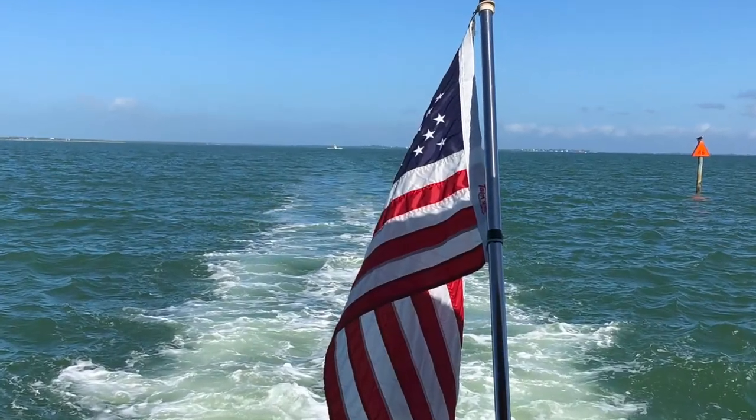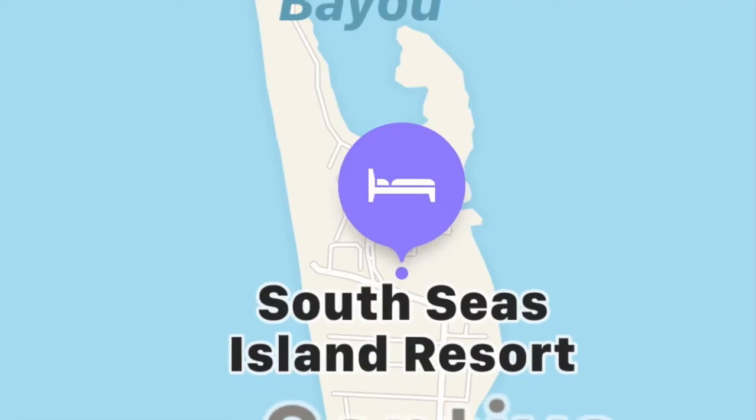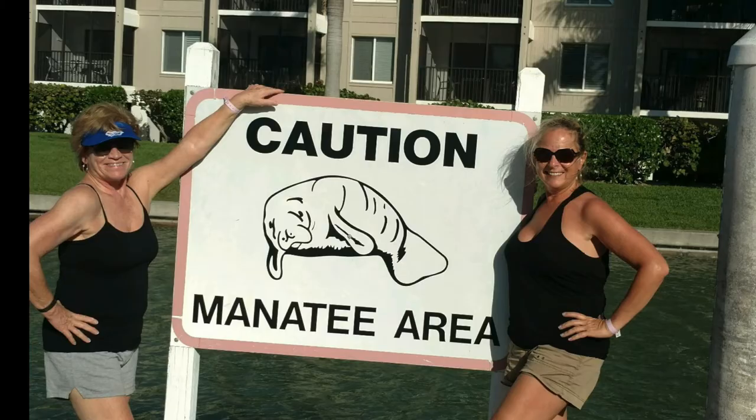Time for some company on Journey. We headed up into Port Charlotte to pick up our friends Eddie and Joan and head out to Captiva and the South Seas Resort to celebrate their wedding anniversary.